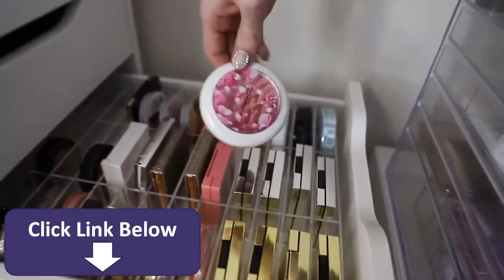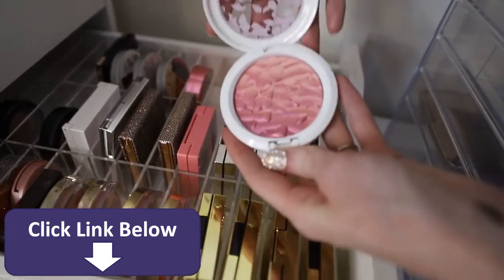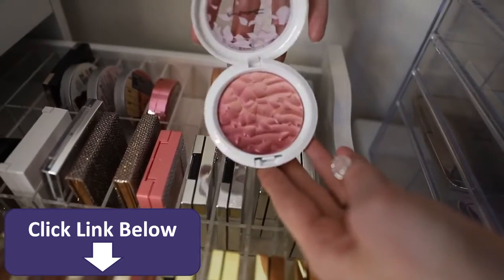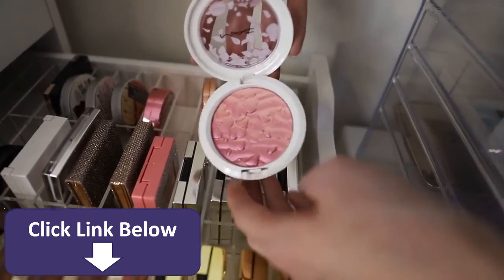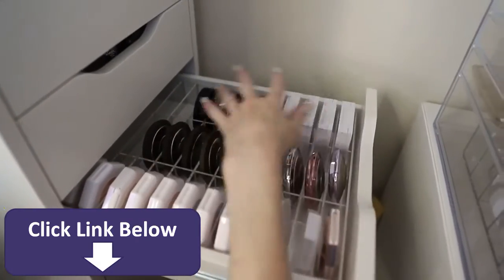Look, this is ridiculous. I bought these, I haven't touched it yet. Everyone told me that this is just a spray over and I didn't know. It looks really cute, it looks really pretty, but apparently when you get down into it, it's just a spray over. Fenty, I've got Becca, some Becca and Oprah.